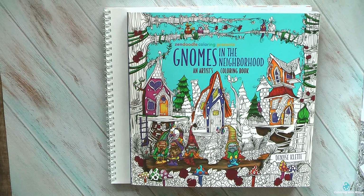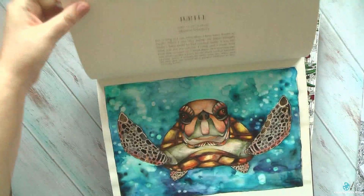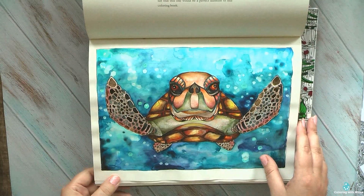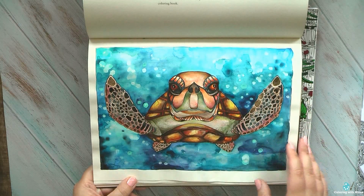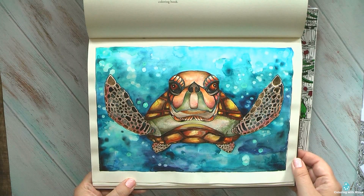After that I did a page completely with watercolors. Let me adjust my camera. I hope that you will be able to see my turtle. I started it because I wanted to practice more on this underwater background. And when I finished the background, I realized that I actually also have to color the turtle, and I had no idea how to do it.